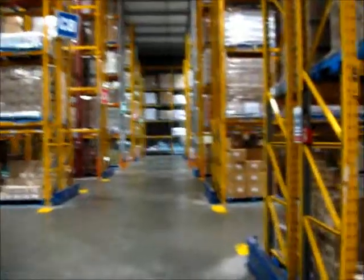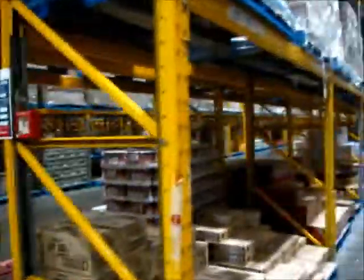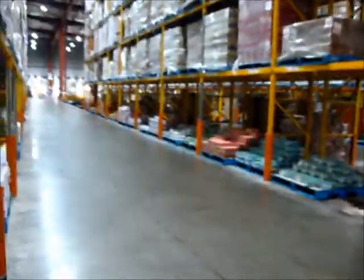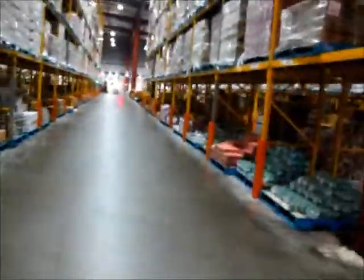She's a good job. I don't mind doing security. Down that end is the loading docks. Cargo in, cargo out.